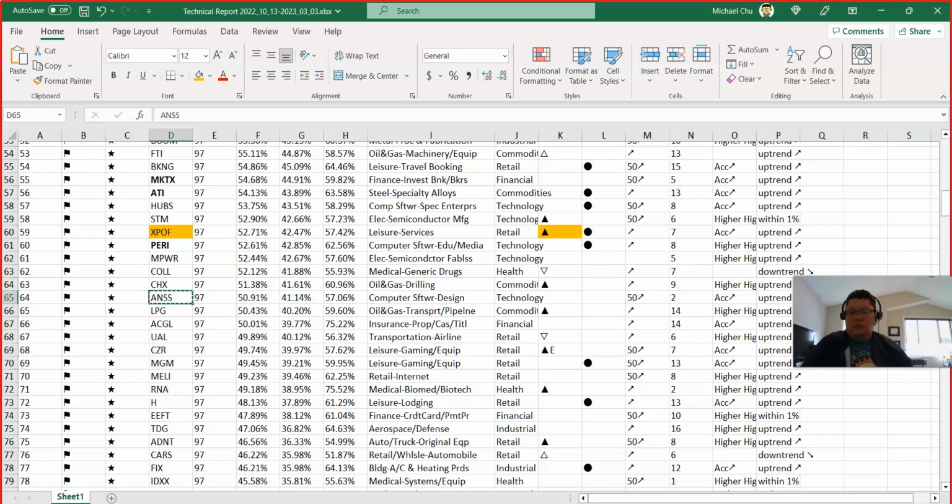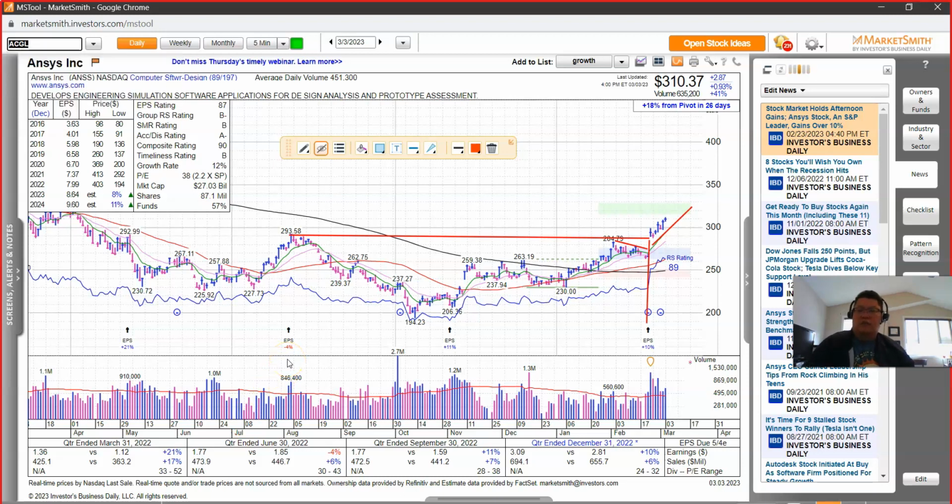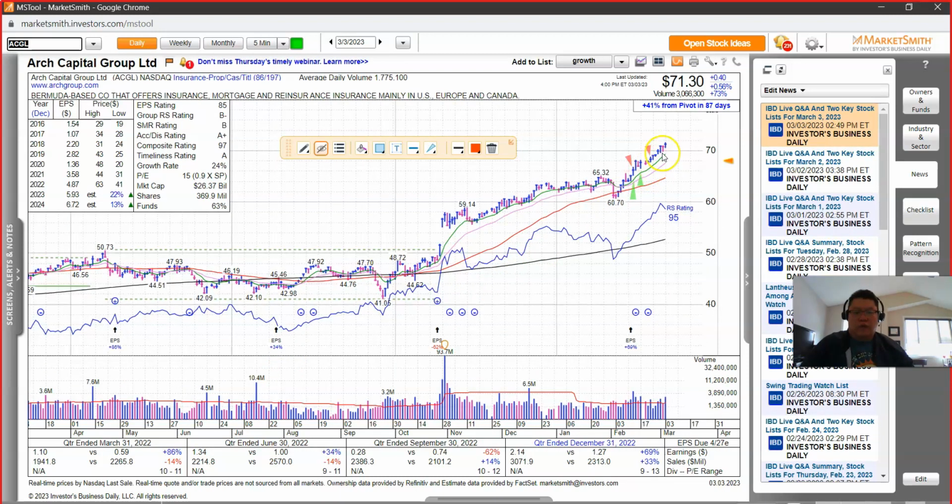Computer software design, which is interesting how it can be at the top. LPG, this one I trade in and out a lot. Transport pipeline as well. ACGL insurance, this one I got shaken out. Otherwise it would have been good. So look at this. It's been on the run. I don't remember which day I got shaken out. I think I put a stop too tight or something. Anyhow, still a good trade, and it's still running right now. Again, this is another stock that is not touching the 10-day line. Whenever you see something like that, you hope you catch it, but it's just continuing to go up right now.